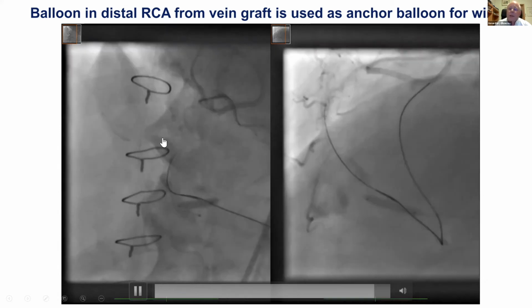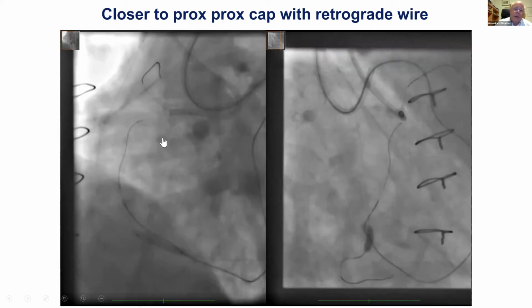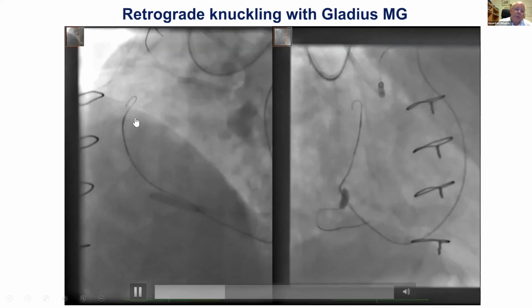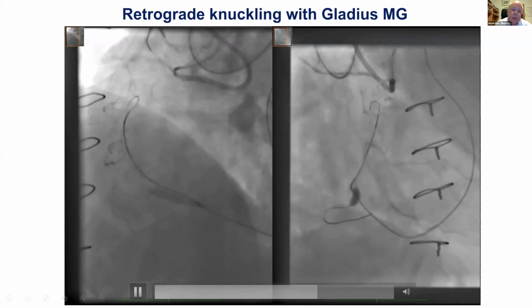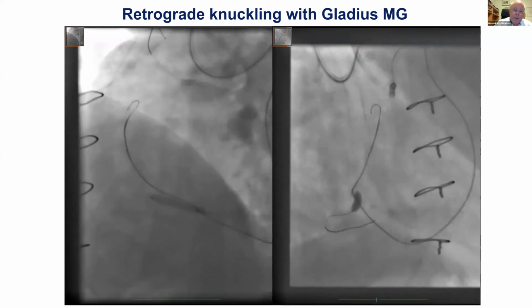And then after this, we can progress up with the wire. And now we're actually getting pretty close to the proximal cap. We end up moving the microcatheter all the way up here. And then we can switch back again to a knuckling using a Gladius MG, which is the Mungo wire.